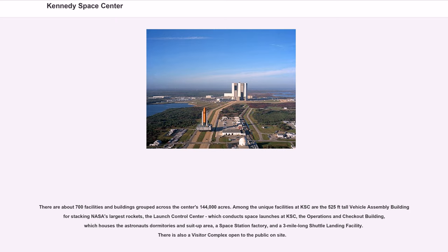Among the unique facilities at KSC are the 525-feet-tall Vehicle Assembly Building for stacking NASA's largest rockets, the Launch Control Center, which conducts space launches at KSC, the Operations and Checkout Building, which houses the astronauts' dormitories and suit-up area, a space station factory, and a 3-mile-long shuttle landing facility. There is also a visitor complex open to the public on site.